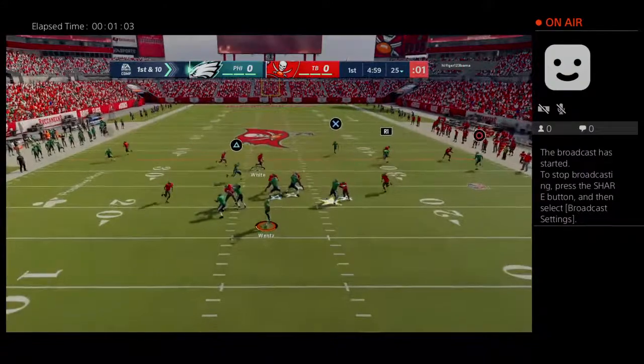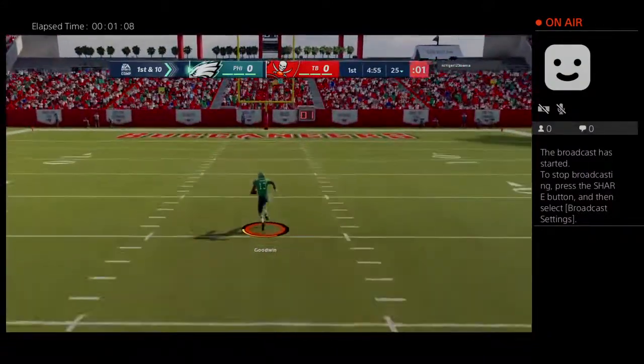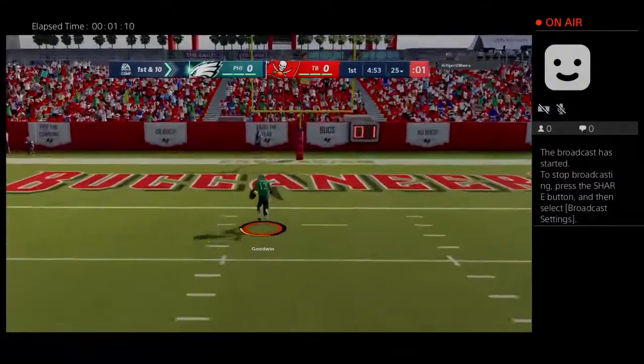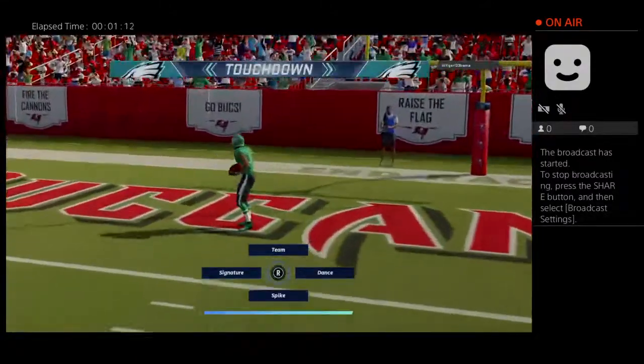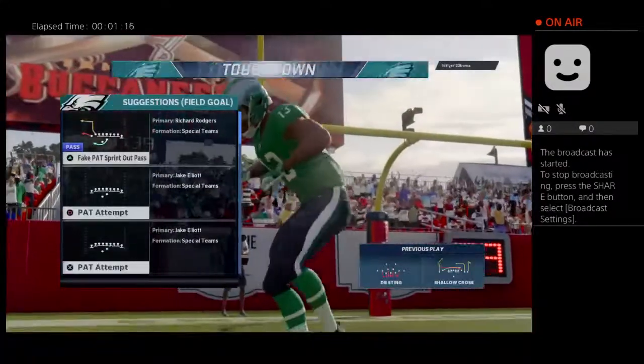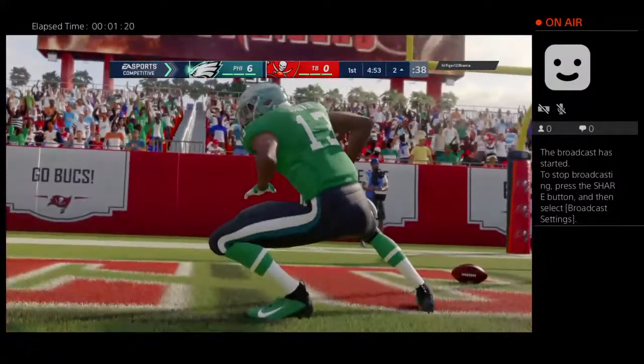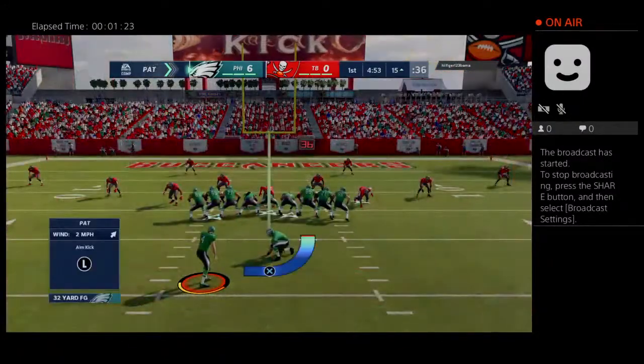Snap coming at 1. Now Wentz. Man open, it's Goodwin. He's at the 30. 10. Touchdown, Philadelphia. Marquise Goodwin, 75 yards. And the Eagles have taken the early lead. Jake Elliott on for the point after.